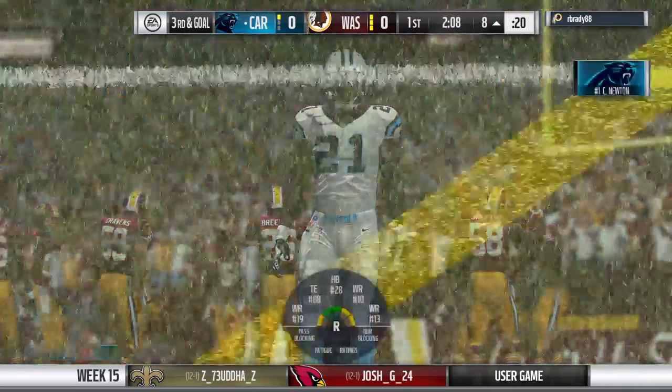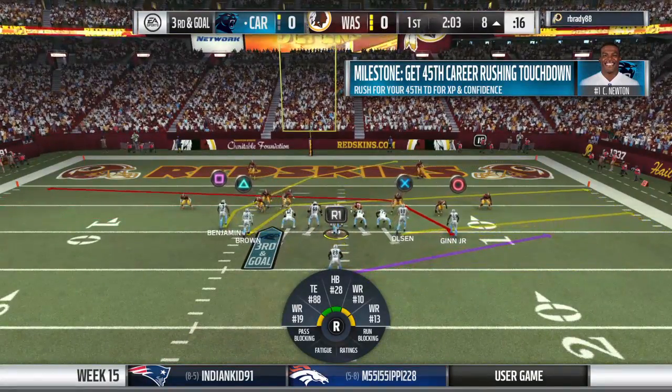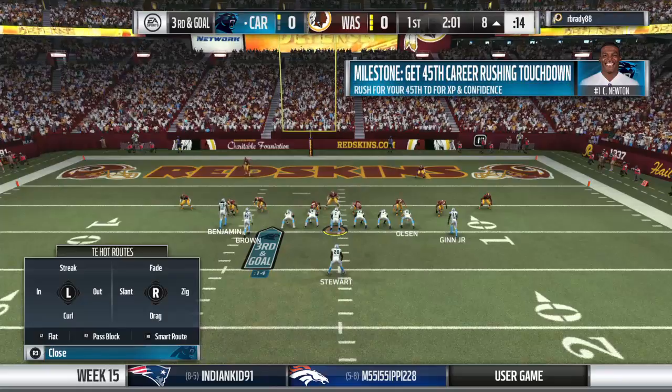Yeah, defensively, they're in a prime spot. And I think the defensive guys are probably expressing themselves to them as well. I wouldn't run it here, guys. You might want to try throwing it.